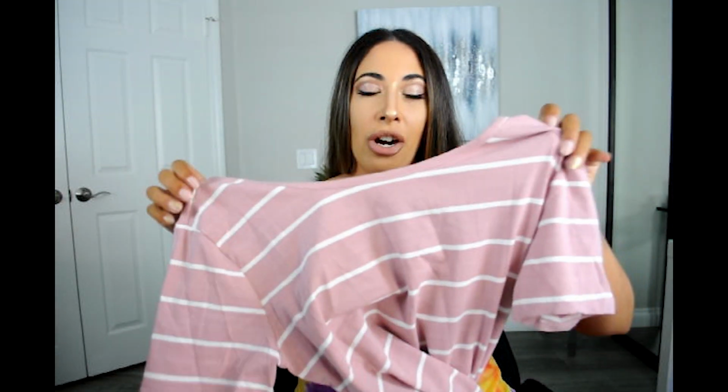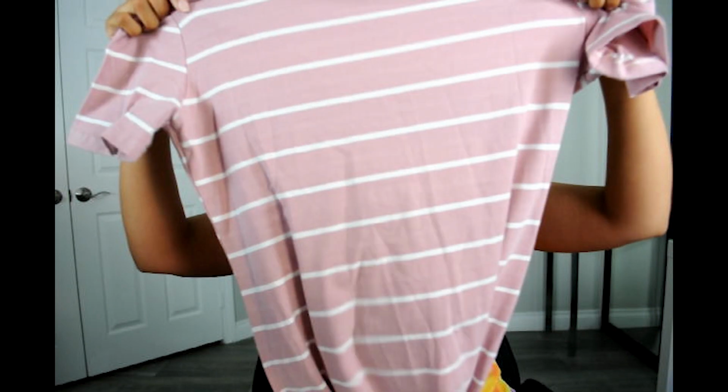But this dress comes in a ton of colors. I want to say like 20 different colors. So I actually already ordered 4 or 5 more different colors of this dress because it's perfect for summer. It's lightweight, but it's not see-through. And who doesn't love a stretchy t-shirt dress? So these are all of my Amazon favorites for spring and summer.